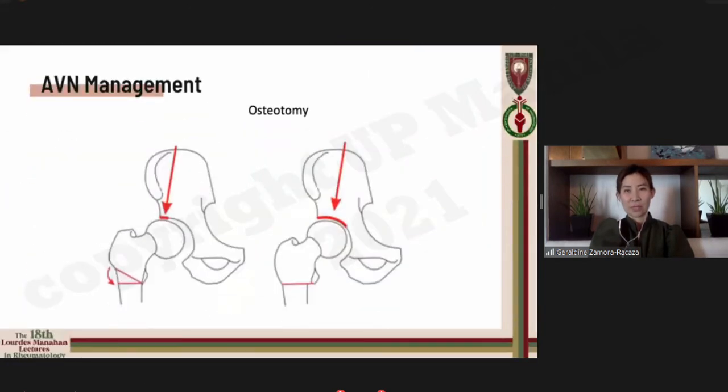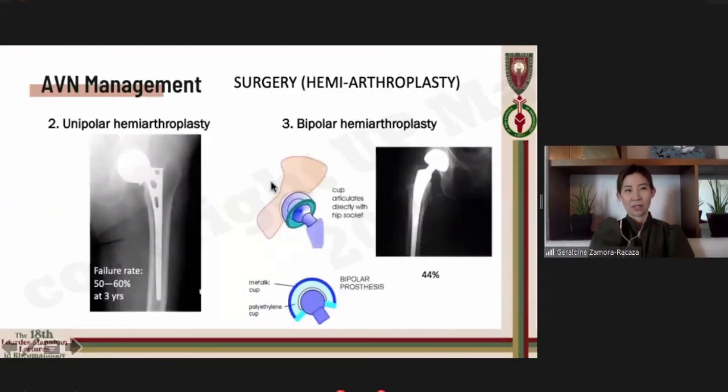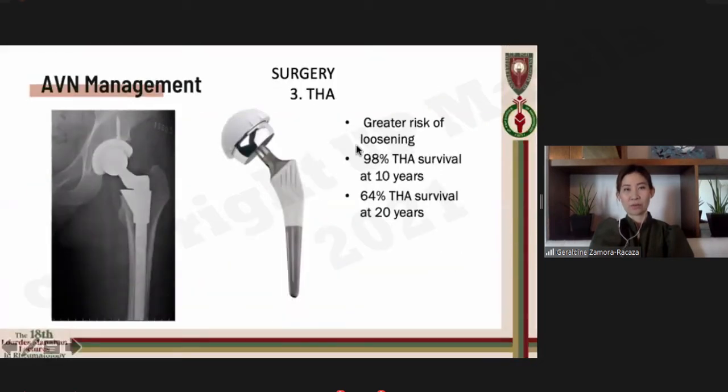Osteotomies are not very much done now because long-term outcome data are scarce. Hip replacement is the treatment of choice. One could be just resurfacing arthroplasty, but a downside to it is possibly increased metal ion levels. It could just be a hemiarthroplasty, so it could be unipolar or bipolar, or usually patients will have to go through total hip replacement, complete replacement of both the joint on the femoral side as well as the acetabular side.